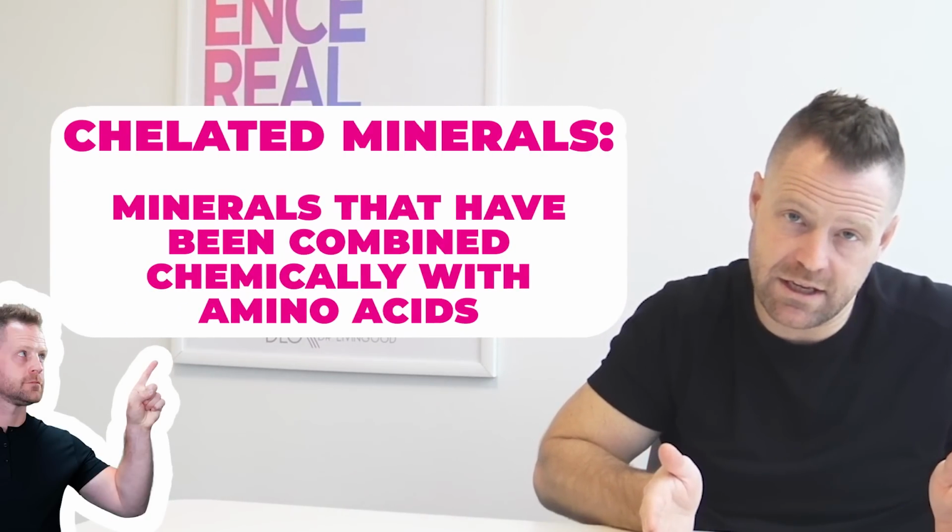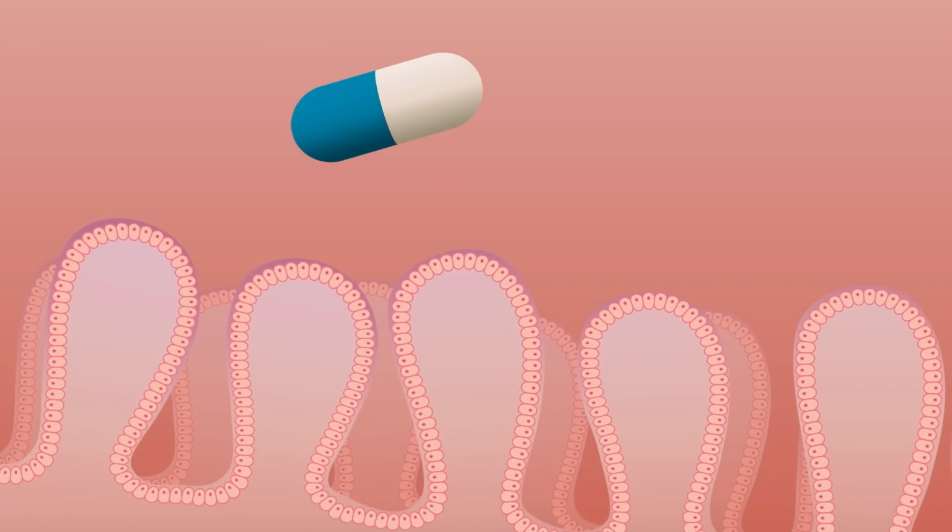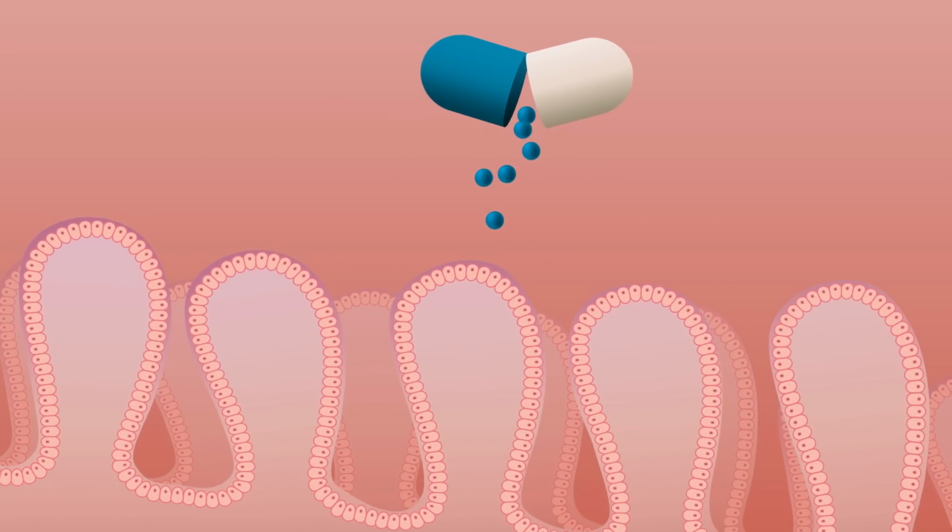So I like to see that word chelated on there with iron, like in my multivitamin. That way it can get absorbed better into the body like food would, as well as the B vitamins, making sure they're non-synthetic is going to be important as well.